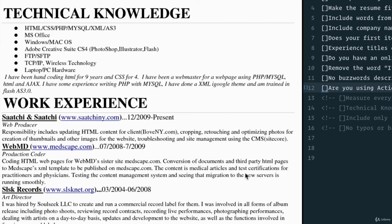The content, or not this one over here, testing the content management system and seeing that migration to the new servers is running smoothly. I mean, that sounds a lot more impressive than coding HTML web pages. Action words perhaps should be testing, deploying, and observing content management systems to production servers. Maybe add some monitoring there, but you want to show exactly what you did and then perhaps even say what were the results, that the customer experience improved or that more customers came to the website because of this transition to production servers.